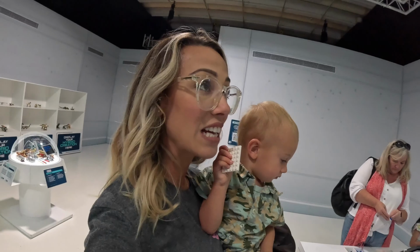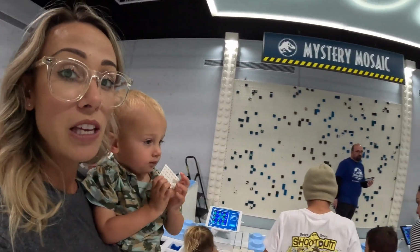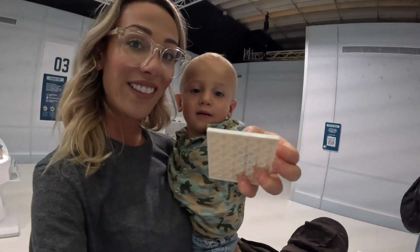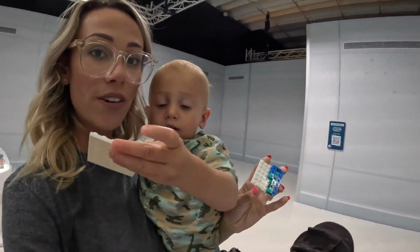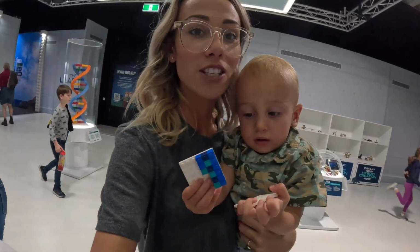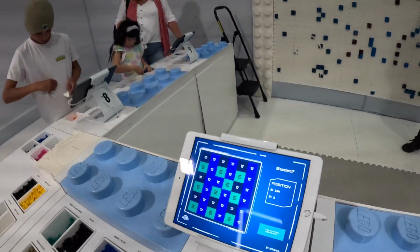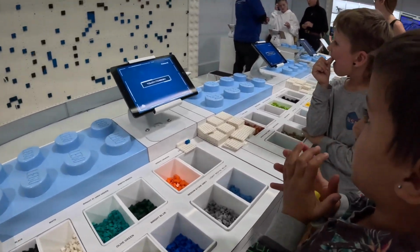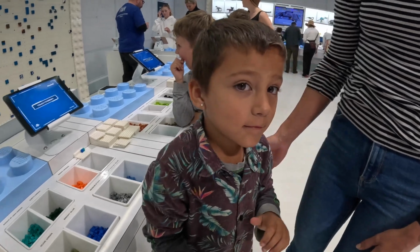They have a little activity for the kids where they do a mystery mosaic with all of these Lego pieces. Wow, like that. And Bubs gets to do it, and we're doing it right now. It's going to create a big, huge picture, a mystery picture. So she has to copy this screen. I'm so proud of you. Did you finish? Yeah. Good job, bud.